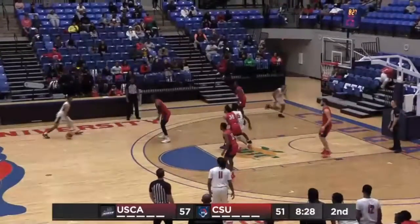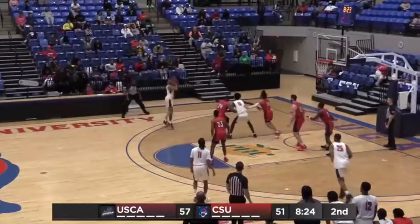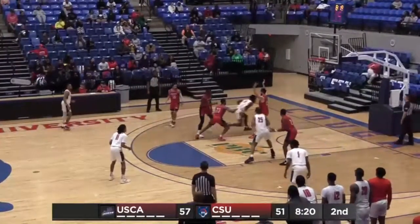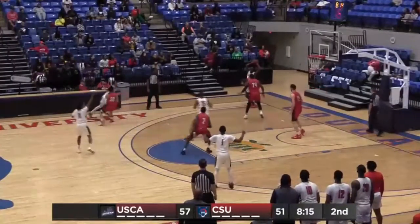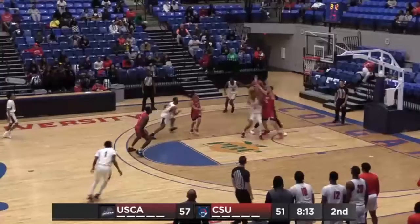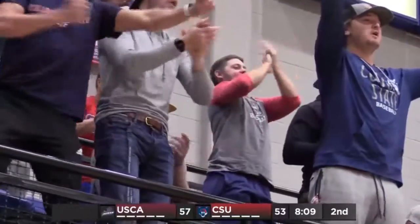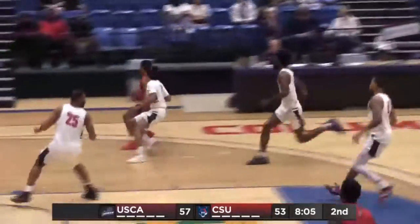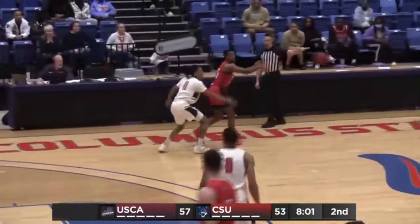57-51 Aiken, 8:28 to play. This has been crazy the last few moments. Langston Gaither, a step back two. No. Hunter Preston got a rebound, muscling his way in. No. Knocked away. Hunter Preston saved it from going out of bounds. Gaither in the paint, yes. Langston Gaither with his first basket. 57-53. Pacer lead down to 4 with 8 minutes to go.